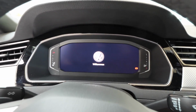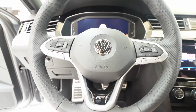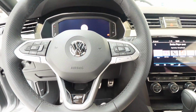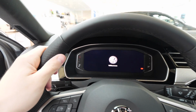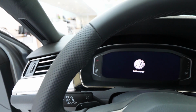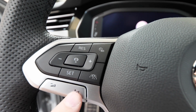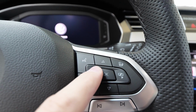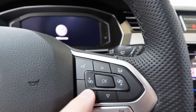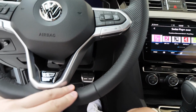Also the new digital cockpit, I think you already know it from my other videos. The steering wheel is also very nice. It has a great quality, one of my favorite steering wheels. Actually good quality, good grip. Those buttons are fantastic. They are very practical. They are ergonomic. The way they made these buttons, while you're driving, you can adjust every single detail, and your eyes stay on the road.